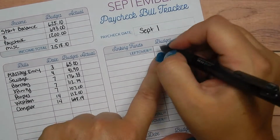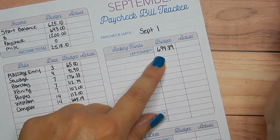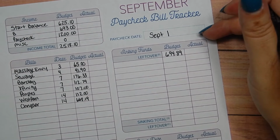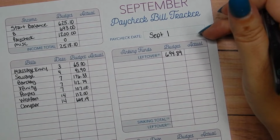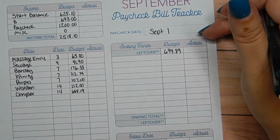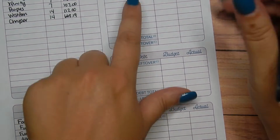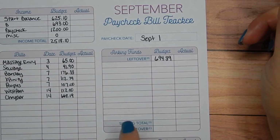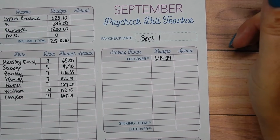here and carry that over here. So this is $694.89. And what I do is on the first pay of every month, I pull out for all of my sinking funds. And then the second pay of the month, anything that's left over after this cash envelope portion here at the bottom, I skip this sinking funds bubble and I go down to extra debt. So this is the second paycheck that I work on. First paycheck, I work on my sinking funds, and that's planning for future expenses, and I want to make sure that's covered before I tackle any additional debt rather than my minimum payments.